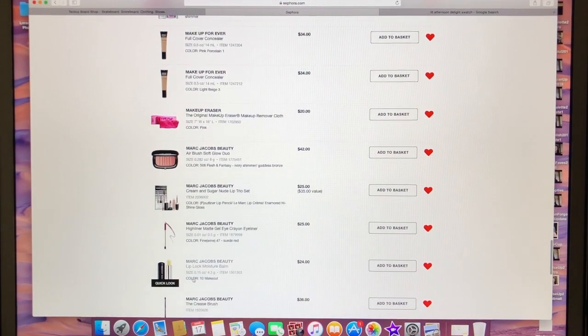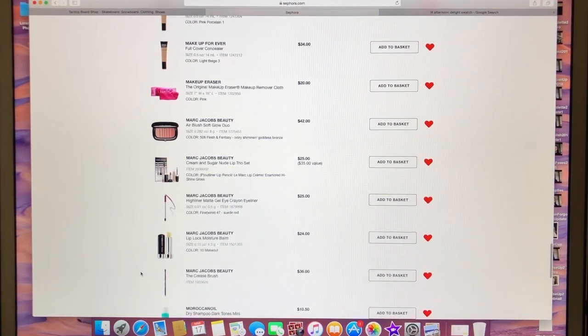Oh, I have this Lip Lock Moisture Balm from Marc Jacobs. Like I said, I just got a new lip balm, and for a $24 lip balm, I think I'll wait till I use up 1 or 2 of the ones that I have currently.